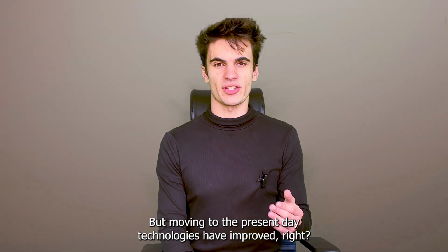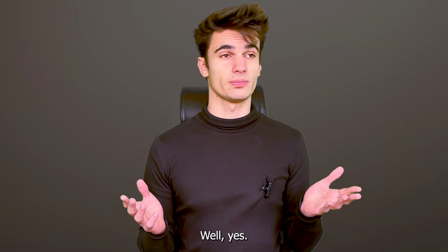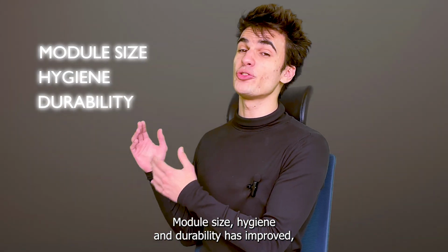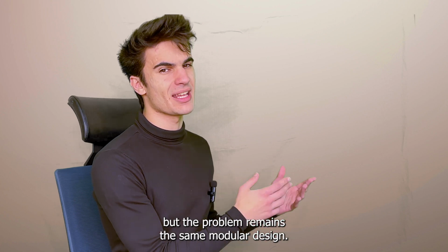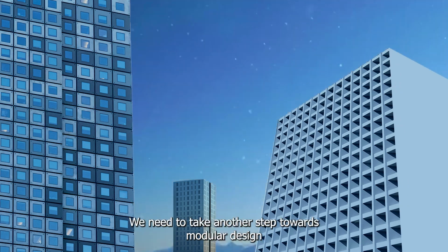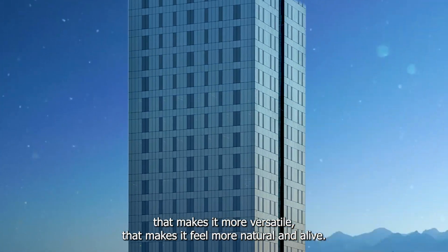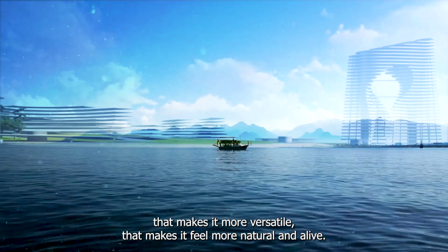But moving to the present day, technologies have improved, right? Well, yes. Module size, hygiene, and durability have improved, but the problem remains the same. Modular design, by its essence, is bound to be repetitive, generic, and boring. We need to take another step towards modular design that makes it more versatile, that makes it feel more natural and alive.